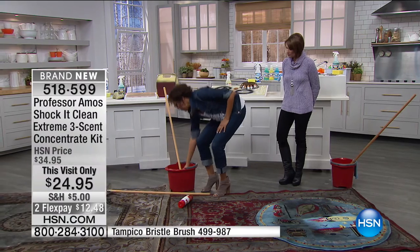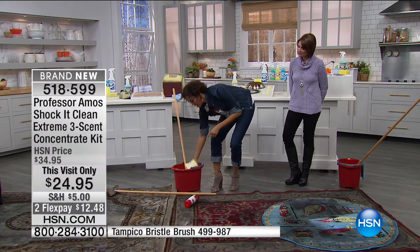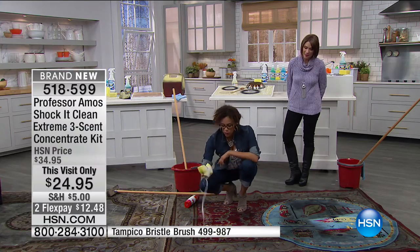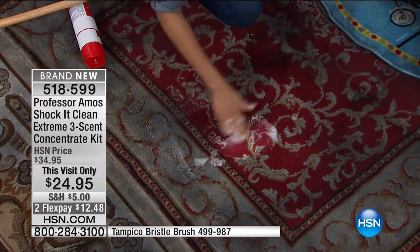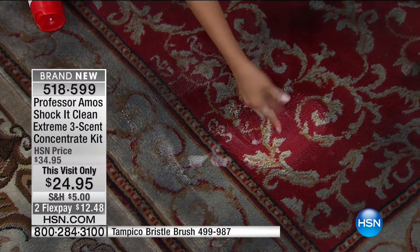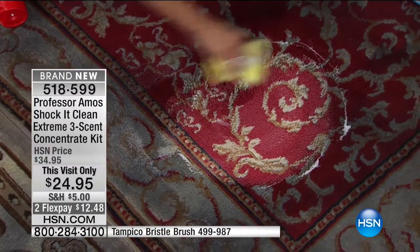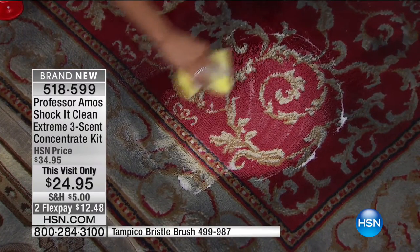But watch this. When I get my bucket and put in about a quarter of a cup of my Shock It Clean, so concentrated, in fact, that watch this, the foam alone. This is crazy, right? I have seen that demonstration a million times, and every time my mouth drops. It's so incredible. This sponge that's included.